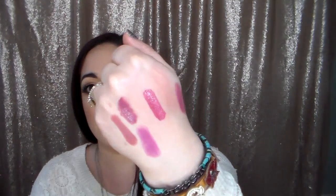I have Lolita 1 and 2. But this shade is just so... Here. Can you guess which one it is on here? Since they all look the same. It's this beautiful shade here.